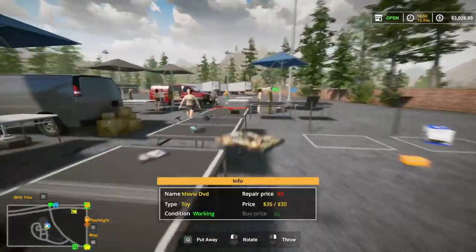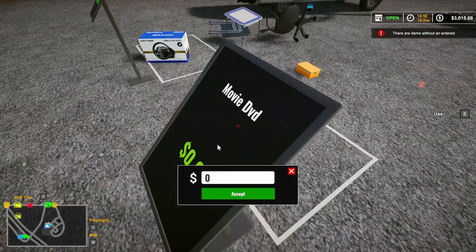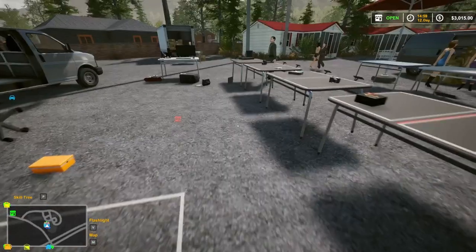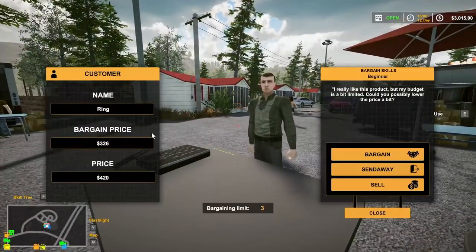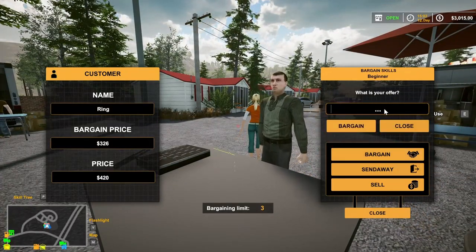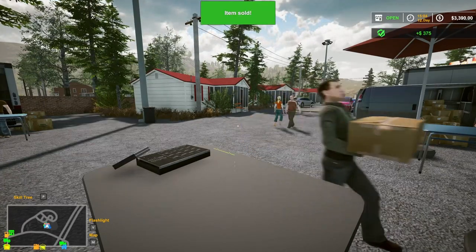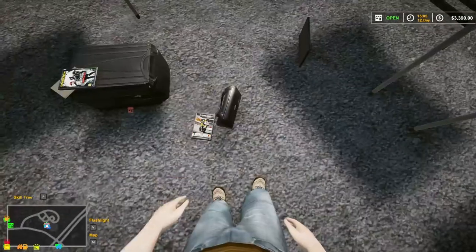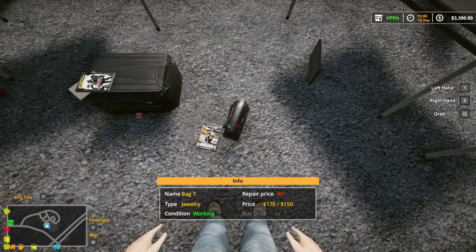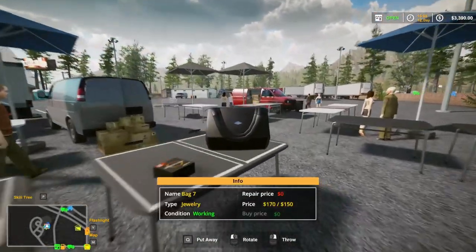Yeah, I gotta get my store, then I can set up, like, more tables and stuff, I think. 35. I wanna have more places to sell stuff. No. 375. Yes! Nice. Let's see, handbag. 170, no, let's get that set out here.